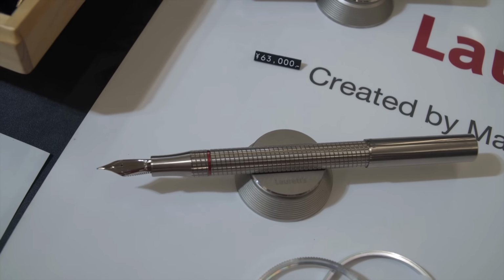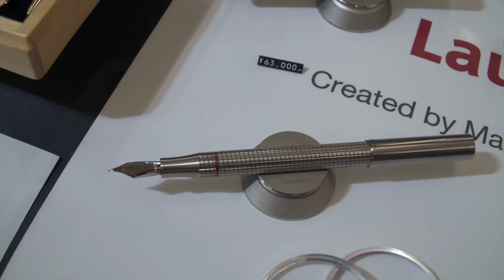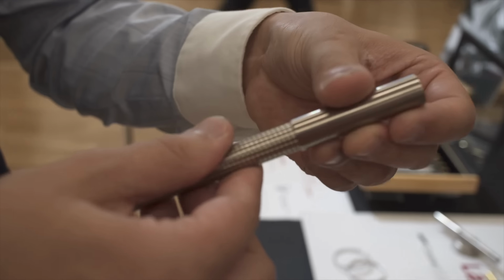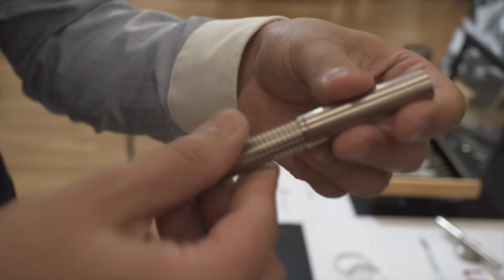So there are no threads on the body for the cap. The whole body is threads. So you can unscrew the cap and then screw it back to post on the back end.